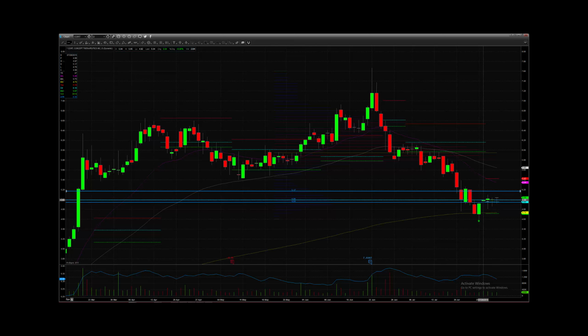Now, we want to see it at least hold our entry, if not continue the breakout. We're definitely looking for trend continuation, right? So in order to get trend continuation, we need a couple things to happen. We need confirmation from volume. We want to see high relative volume on the day of the alert, and we want to see ascending relative volume on the day of our entry. So we got that, right? We got the high volume alert. Second day, we had more volume. We got a nice push to $5.17. Unfortunately, it just didn't hold up.